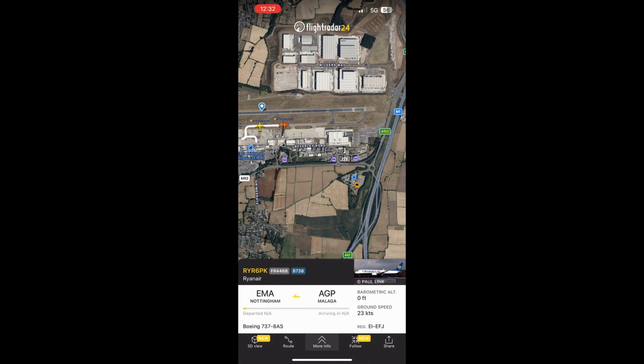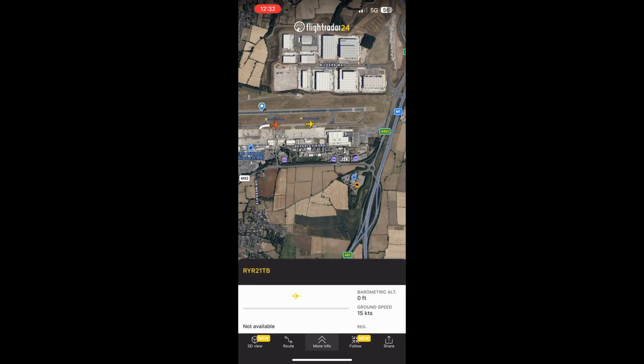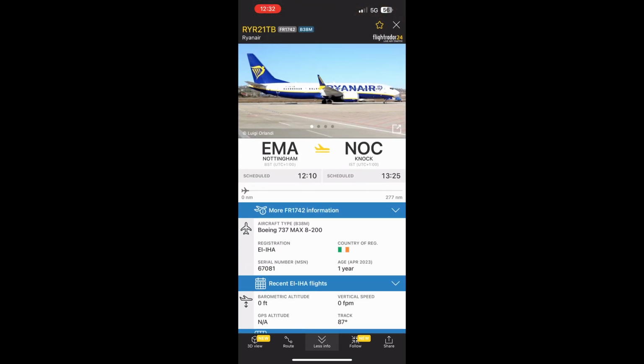All right everyone, not sure you'll be able to see it, so I'll put it up on the Flightradar. You can see now we have two Ryanairs just going along taxiway Alpha. One is going to Malaga. Reg is EI-EFJ, Ryanair for Papa Kilo, FR4468. And right behind that, we have one of the Maxes going off. I think we saw this one arrive from Murcia. This one's off to Knock in Ireland. Ryanair 21 Tango Bravo, FR1742.